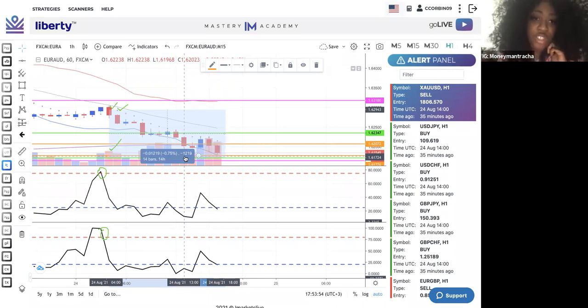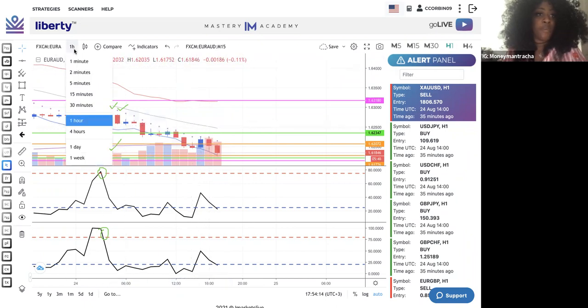121 pips, right? So risking 10 cents, you could have made $12. Risking $1, you would have made $121. Risking $2, you would have made $142 from getting into this trade one time, right? In 14 hours. Now, again, we can keep going smaller and smaller.